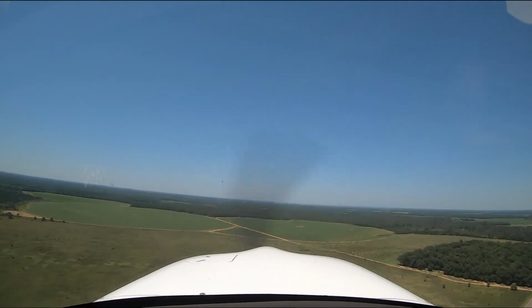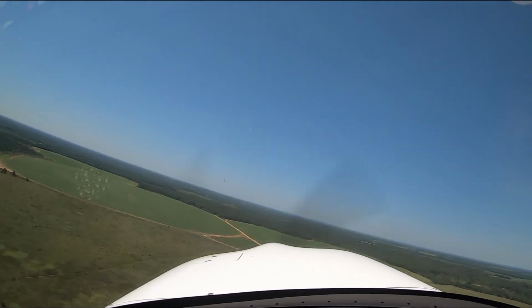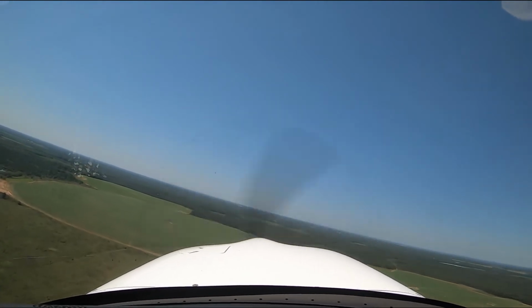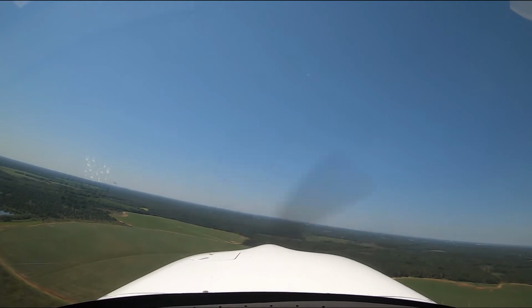Americus traffic, jet prop 3, Mike, taking the active 28 in Americus. Jimmy Carter. Jet prop 3, Mike, departing to the north on 28 Americus.